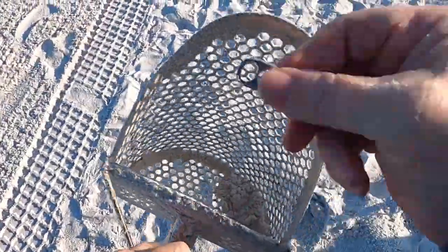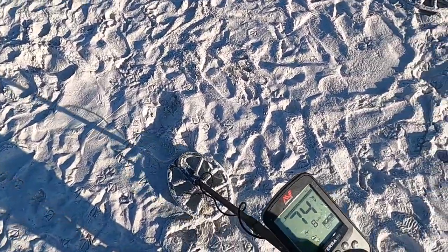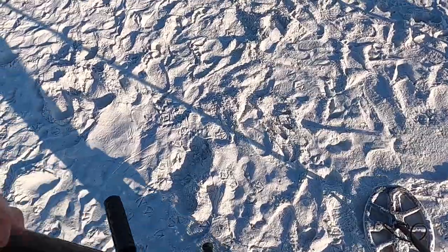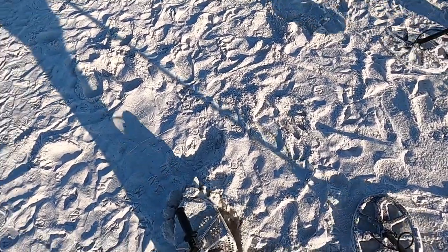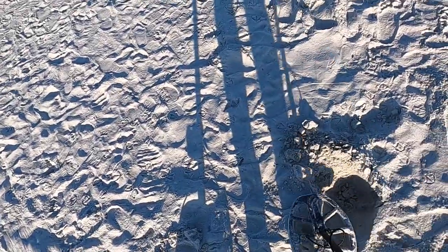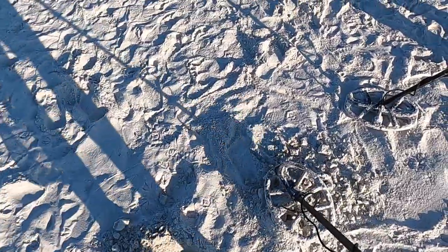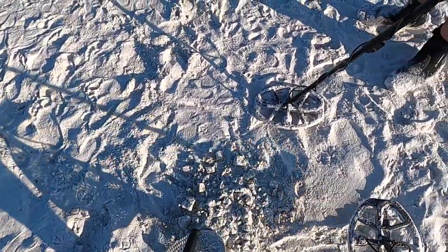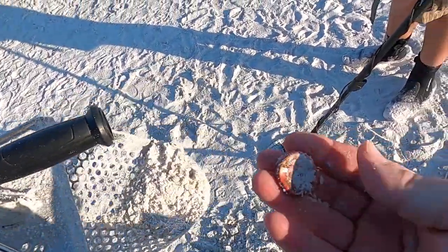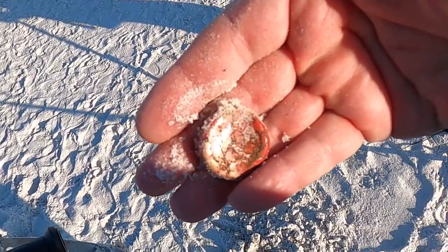Oh, there it is. Squasher. Kind of a mix of signals here. You can take it anyway, you never know what it could be. There it is. A bottle cap. Let's see what kind it is.